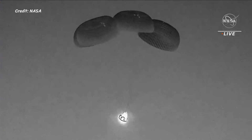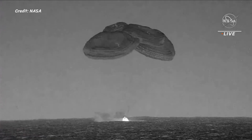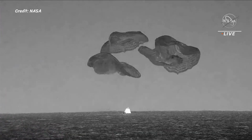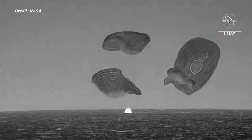Dragon Endeavour continuing its slow descent. There we can see splashdown on screen. Those parachutes are then cut and released.